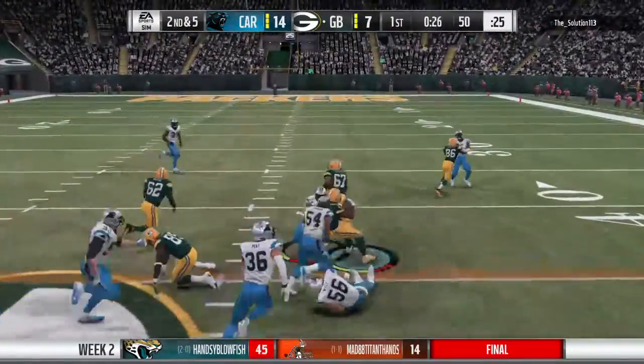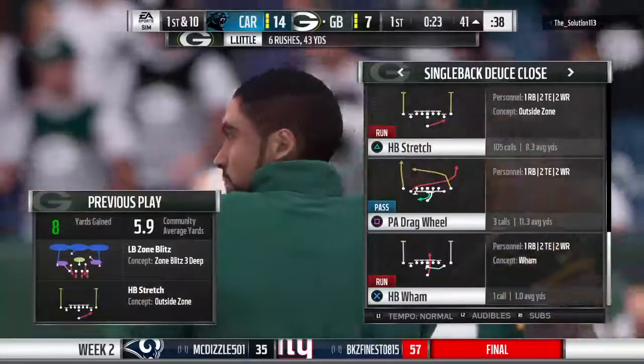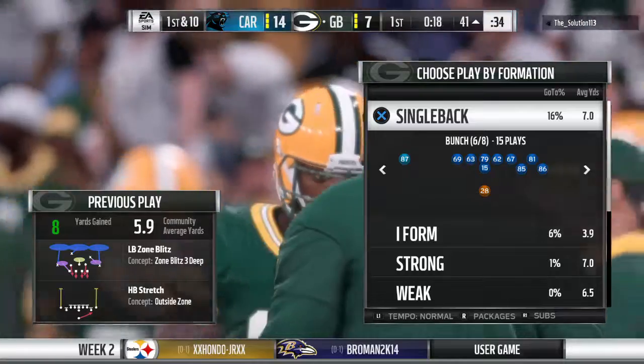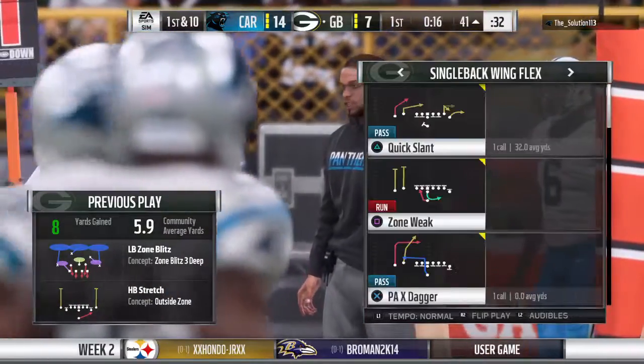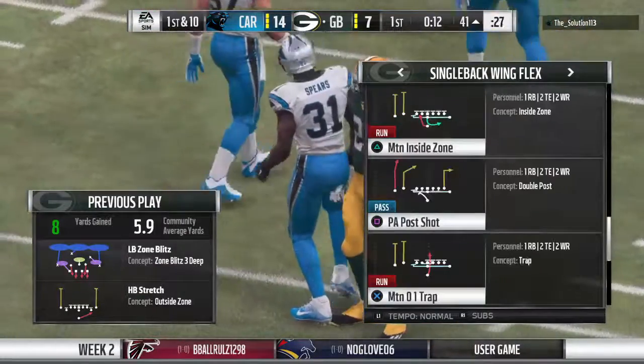Now a handoff looking right. And he'll go down shy of the 40 at the 41. It's an 8-yard pickup and leads to a new set of downs. Well, they came into this game saying it was important that they set the tone and show that they can run the football. And I believe that they've done that here in the first quarter.